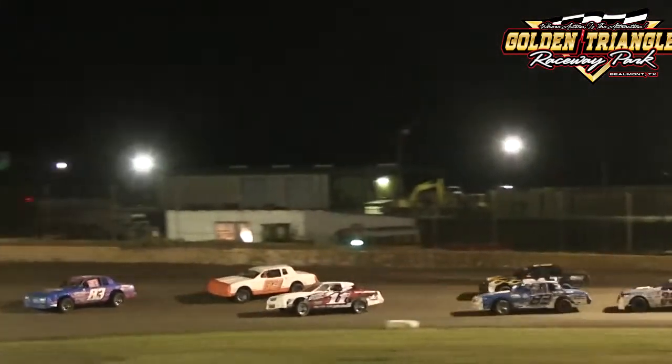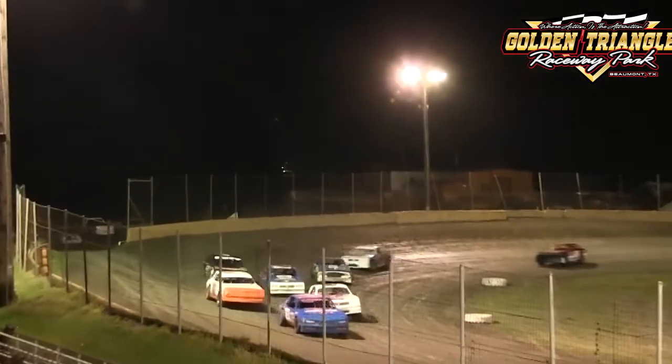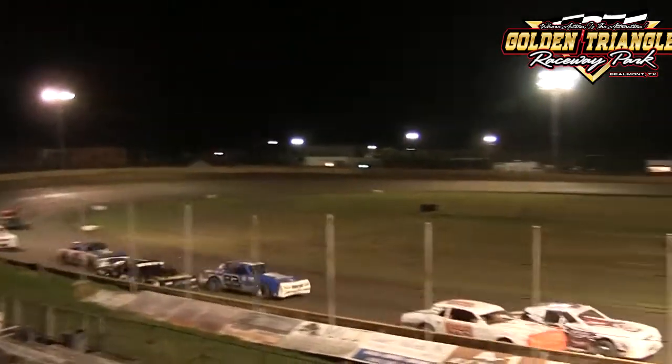Jamie Sanford, the 11J, is going to poke it down to the inside. We're going to go door to door through turns 3 and 4. We do stay clean and green through lap number 1.